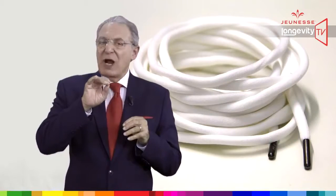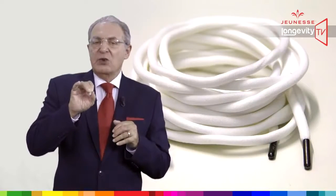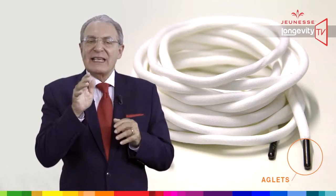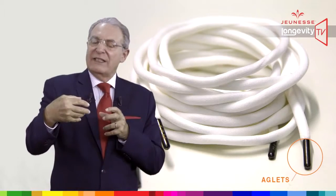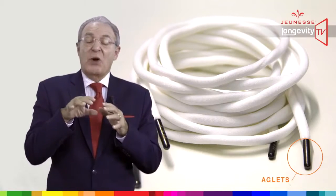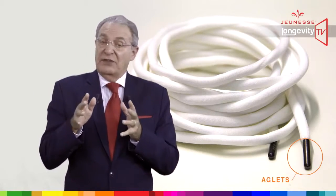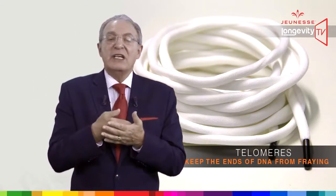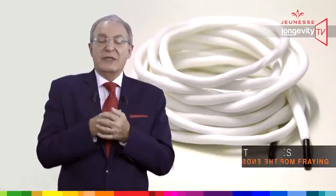One way to describe telomeres is to compare them to aglets. You know, these plastic caps at the end of the shoelaces. Just as aglets keep shoelaces from falling apart at the end, telomeres keep the ends of DNA from fraying.